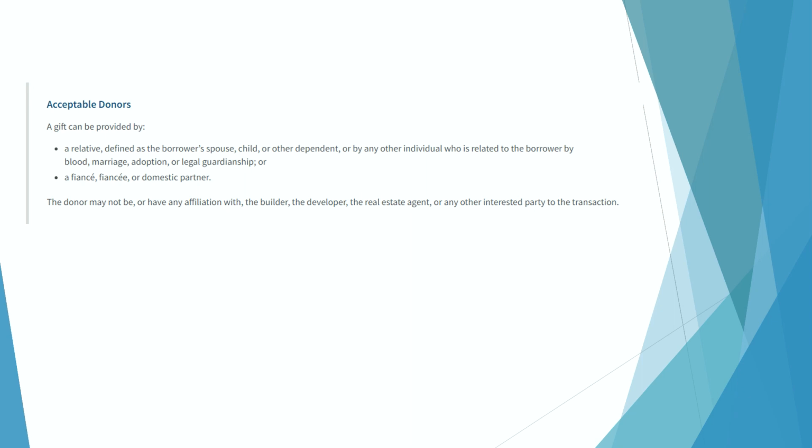Not everyone can be a donor, and the donor cannot have any relationship with the builder, the developer, real estate agent, or any other interested party in the transaction. A donor can be a relative, defined as the borrower's spouse, child, or other dependent, or any other individual who is related by blood, marriage, adoption, or legal guardianship. Or the donor can be the borrower's fiance or domestic partner with proof and documentation.